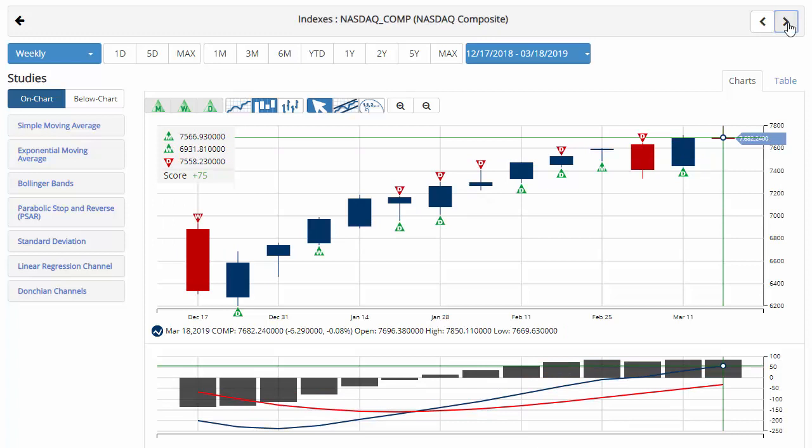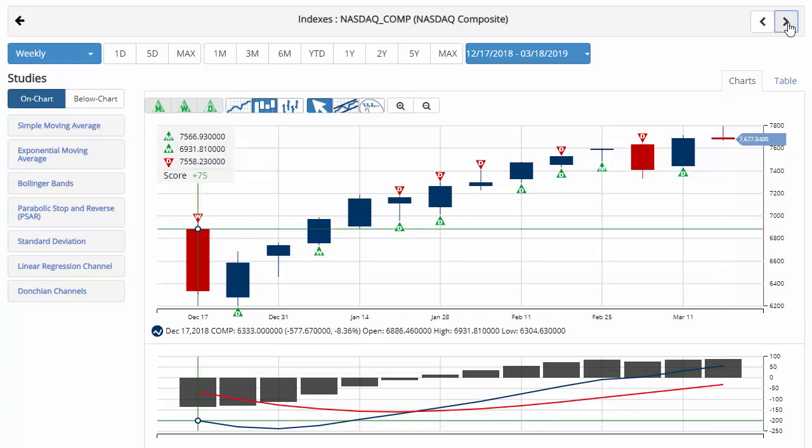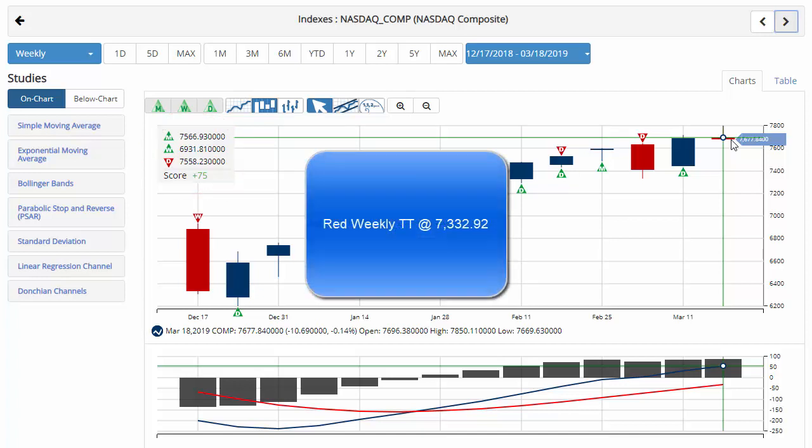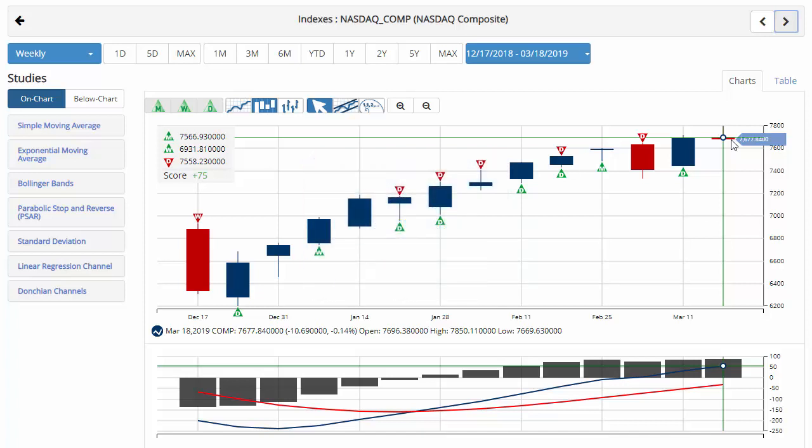NASDAQ currently relatively unchanged on the week. It was up in early trading, but has since slid into negative territory with a chart analysis score of plus 75, indicating that overall we are in a long-term uptrend for the NASDAQ. Key level to watch remains 7,332.92. A move below that level would issue a red weekly trade triangle, indicating a move to a sidelines position for the NASDAQ.